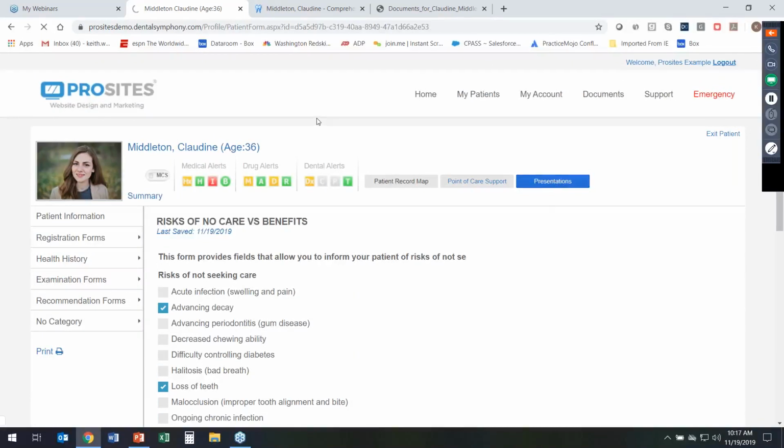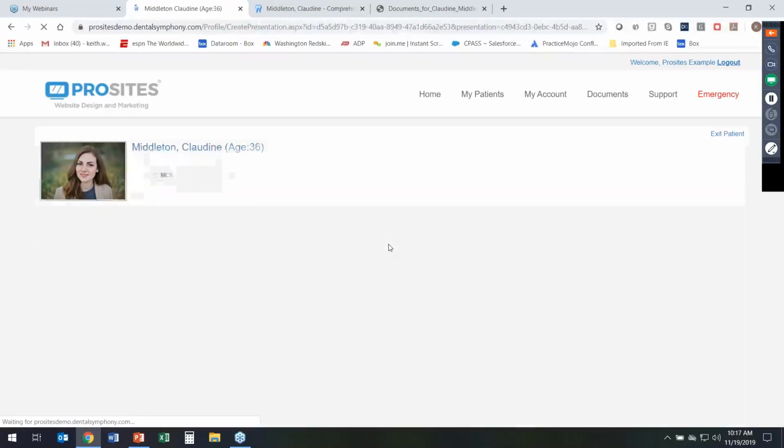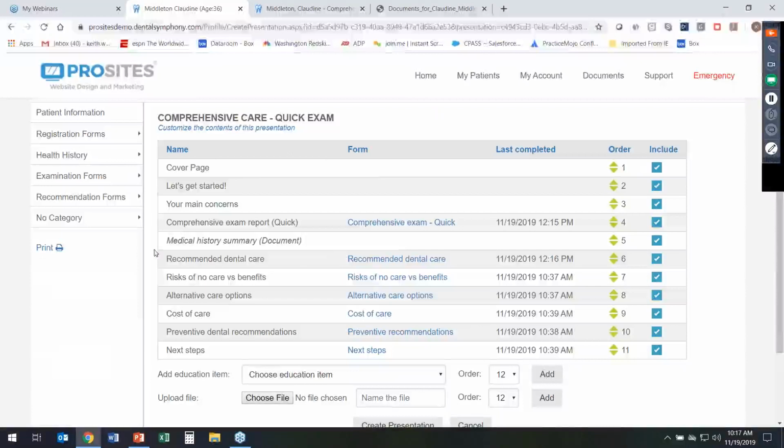So in this case, I go to the presentations, and all of the presentations that I want have defaults for you already. You don't have to build them from scratch. There are presentations that you can choose from. In this case, I created the exam form, which was a comprehensive care exam. And so all I have to do is select the comprehensive care exam. And this is the default presentation that I have for this particular patient, including a cover page.